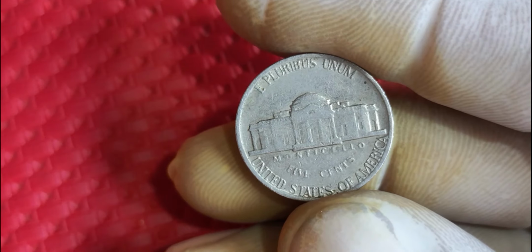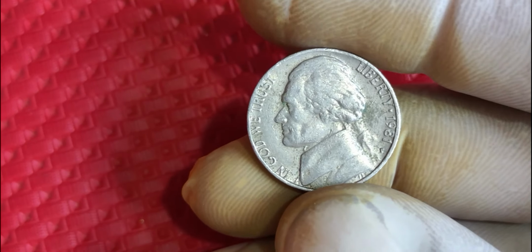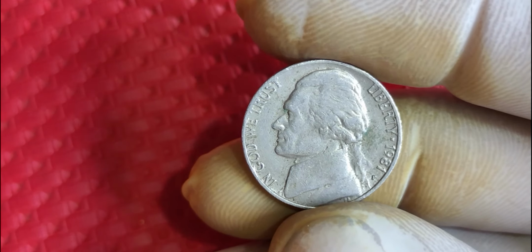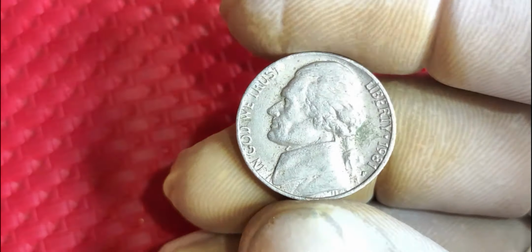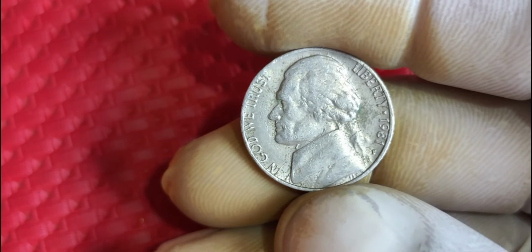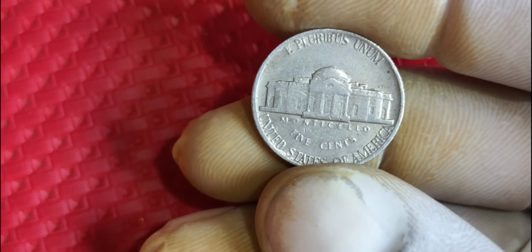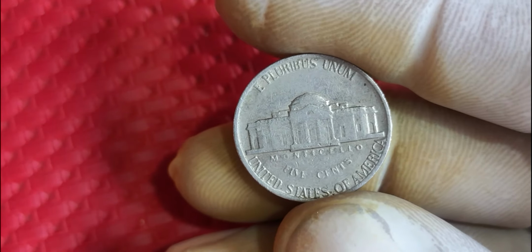First, let's talk about the history behind the 1981 P Jefferson nickel. Introduced back in 1938, the Jefferson nickel has been a staple of American currency for decades, featuring the iconic image of Thomas Jefferson on the obverse and his home, Monticello, on the reverse. But in 1981, something special happened. The U.S. Mint in Philadelphia produced millions of nickels, but some of those coins were struck with minor errors or variations that make them incredibly valuable today. And when I say valuable, I mean it, we're talking over $1 million.